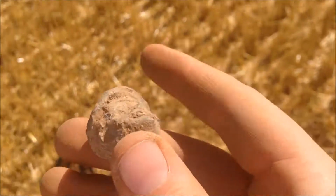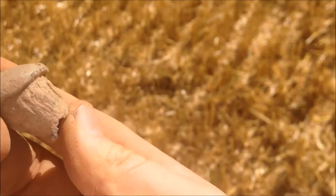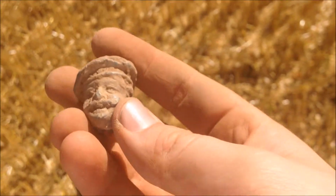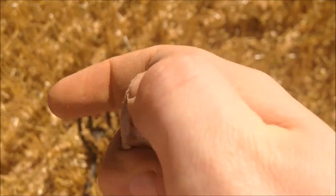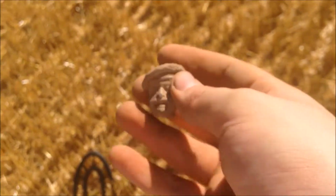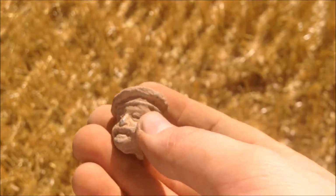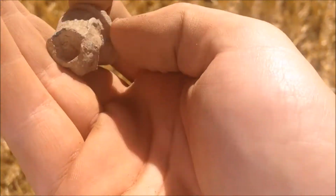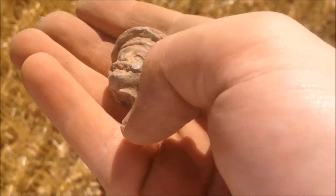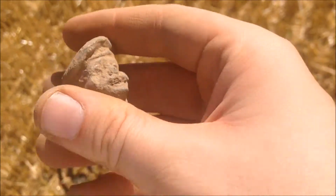That's a pretty cool find, I'm sure you'll agree. It's a head. Oh no. What happened to him? That's a very cool find. I'm guessing it was a relatively big figure, maybe 15 centimeters high. Nevertheless, it's a first for me and it's a really cool find. This is probably a tin soldier or lead soldier. It's pretty heavy. I'm guessing it's lead.